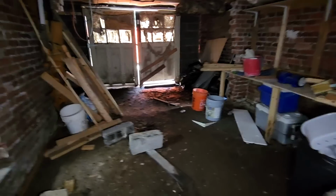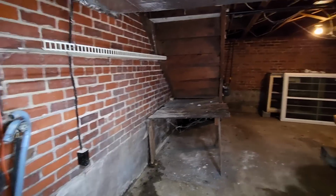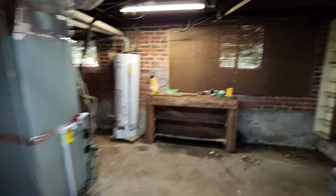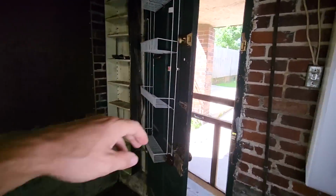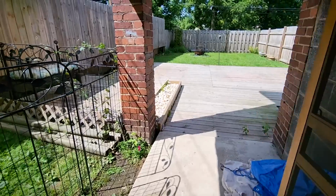So I would just call this storage. I don't know what else you could market it as because you definitely can't use it as a garage anymore. And then I'm going to show you probably the best part about this house. It's where I opened this video. It's the backyard area. It was done really nice.